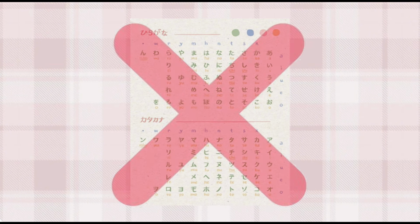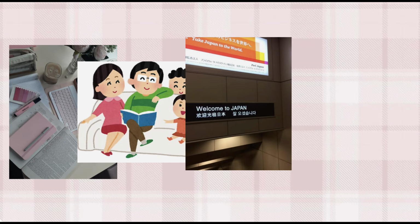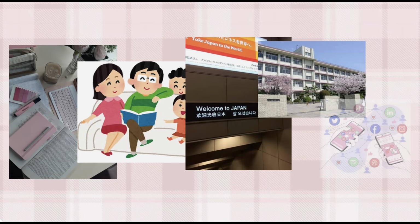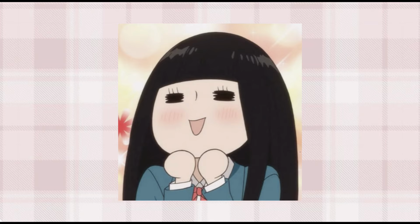Now, a lot of people think that the first step into learning Japanese is to start with the two alphabets. That's partly correct, but first, you definitely need to find your motive before starting anything. This is so important because without a motive, you will end up giving up. If you're already learning Japanese, you most likely have a motive, but if you don't, your motive could simply be having a hobby, friends or family that know Japanese, traveling options, school reasons, and even social media opportunities. Once you've found your motive, you can move on to the next step.